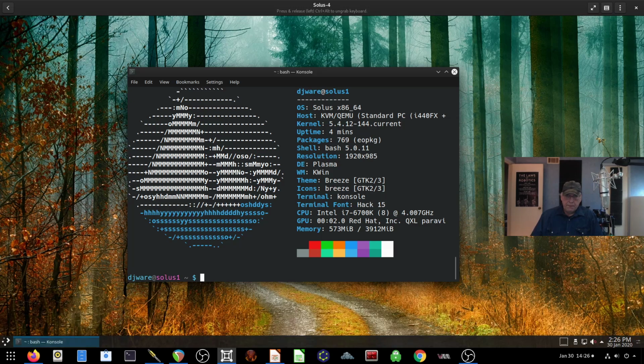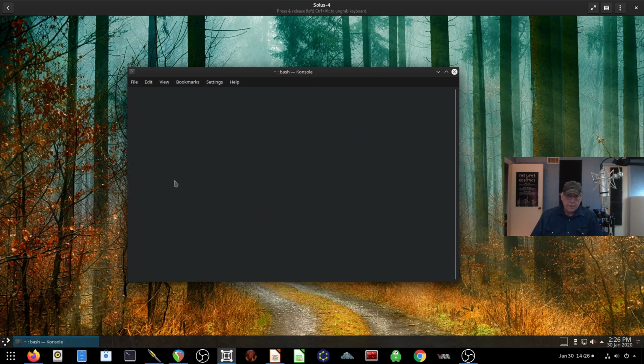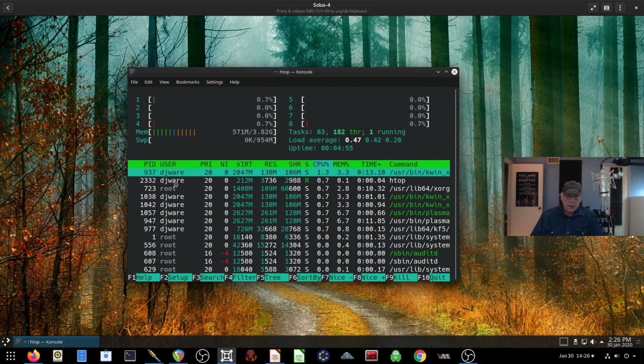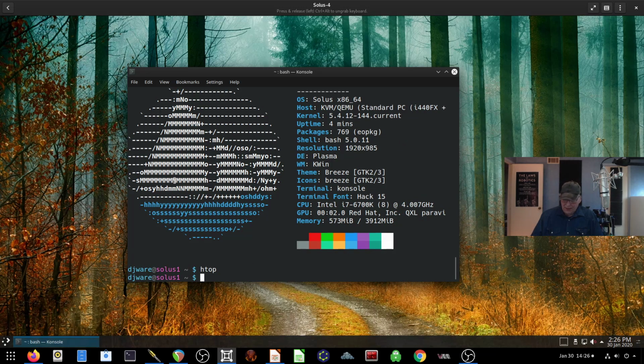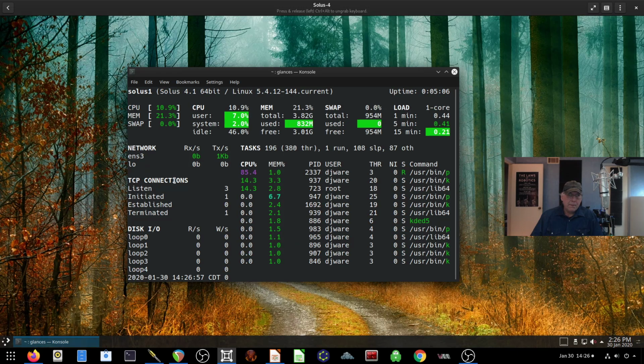Now, according to HTOP, it's 571 meg of memory, but you know. Yeah, let's go get a better view of it. So its actual usage in the system and in total is 833 meg. So you have to be careful which ones you're using. I prefer to use glances because it's more accurate.